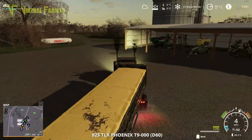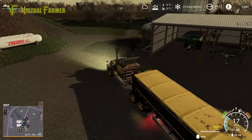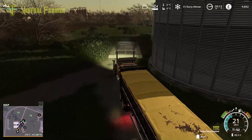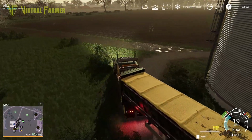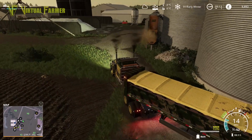But today, it's mainly going to be a nice big sell-off of crops and cows. In fact, we have our first set of cows that are ready for sale as well, nicely above the 1,200 pound target weight that we have for them.